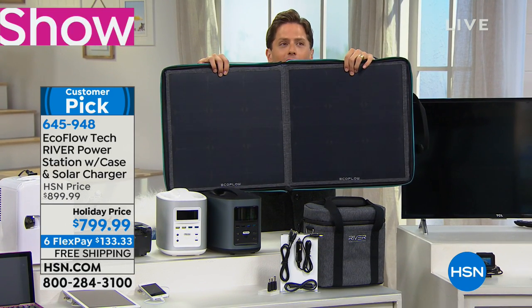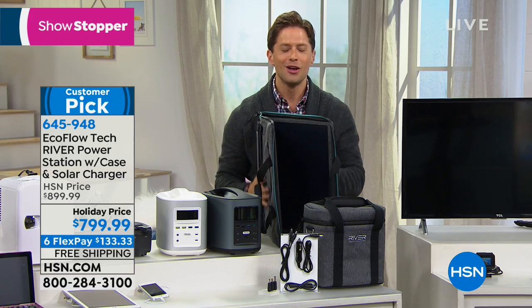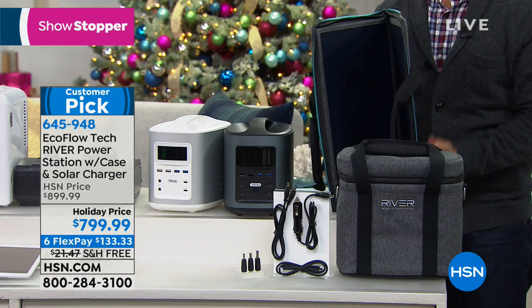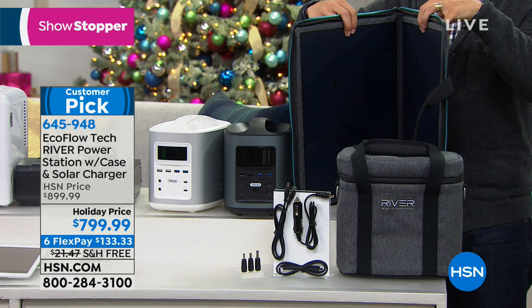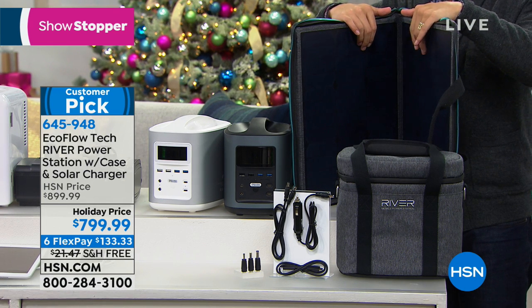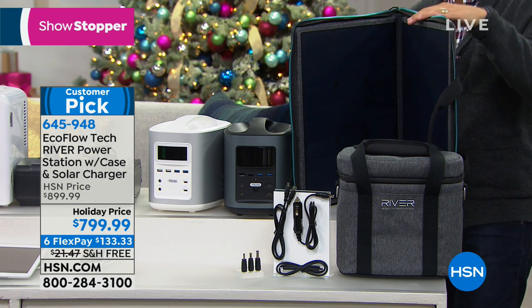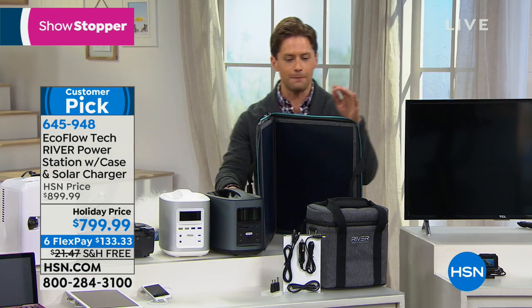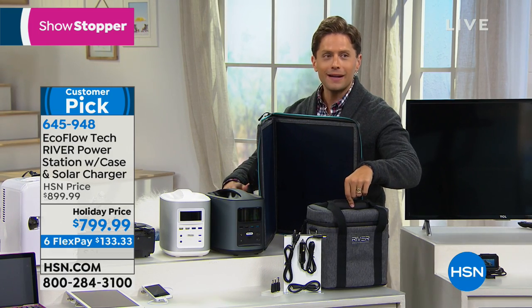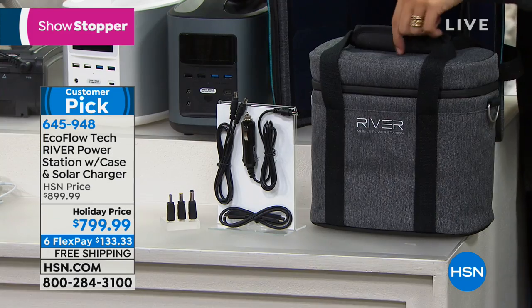a $300 portable solar charger. So now for anybody that goes camping, you can use this and continue to recharge your power station with this high-powered 50-watt solar charger, a $300 value that's included in your purchase with EcoFlow. You are also going to get a $60 travel case that's included with your purchase today.